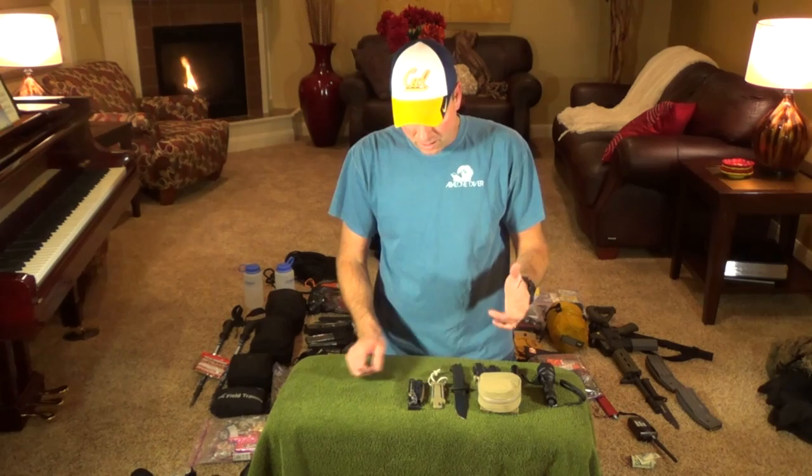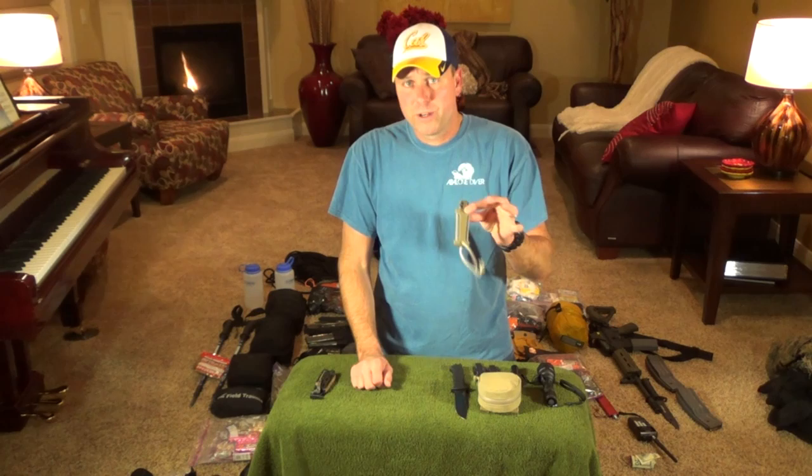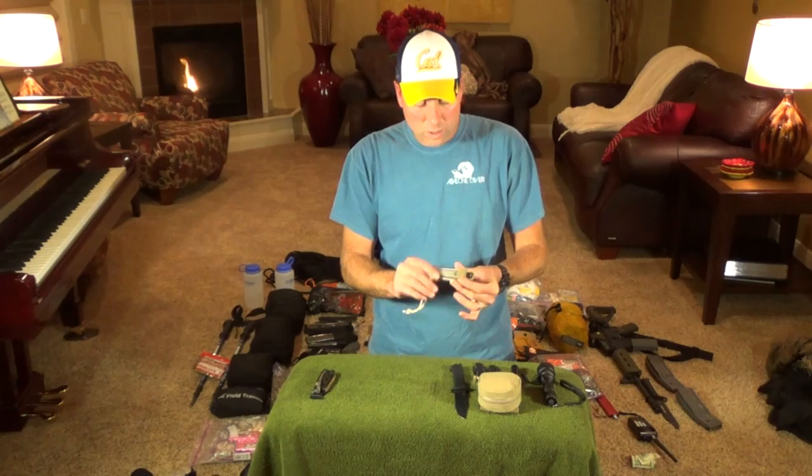I already mentioned the Gerber knife sharpener, the Downrange knife sharpener. I highly recommend it. If you're not familiar with it, do a little research on it. It's an incredibly light and very powerful tool to have in your pack.